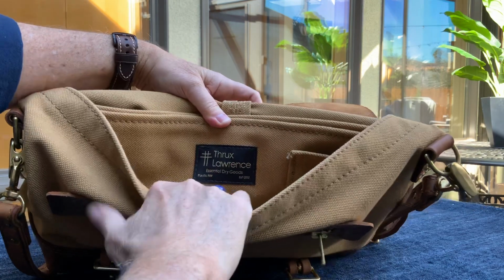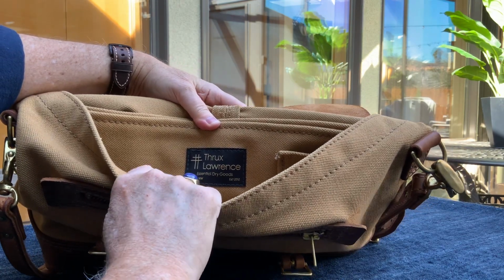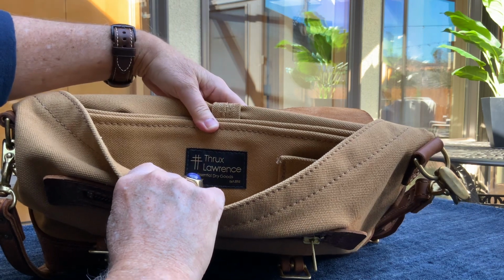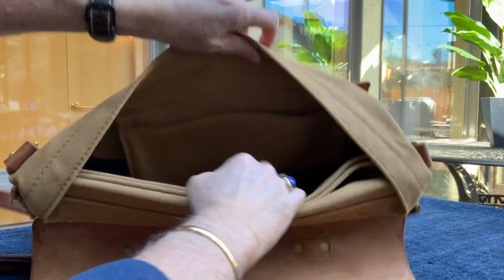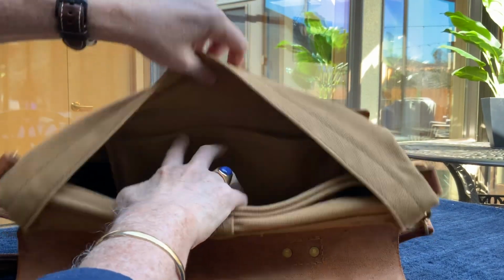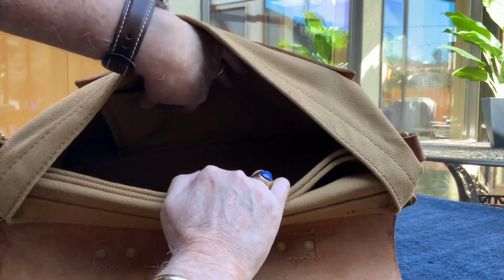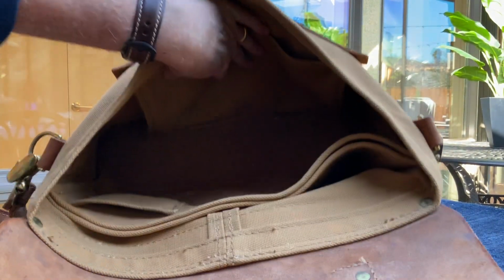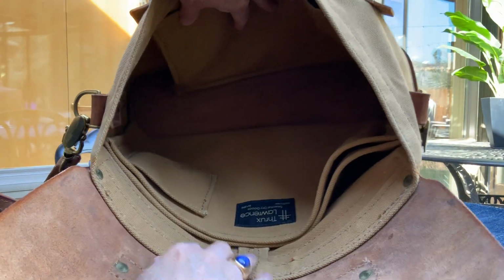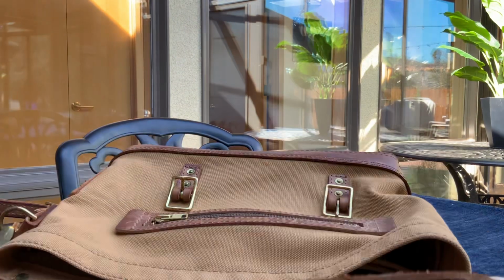There's their logo, Thrux Lawrence, Essential Dry Goods, Pacific Northwest, established in 2012, so 10 years ago. In the front of the bag, there was another suspended pocket here. Good sized pocket. You could fit a lot of stuff in there. And then it was just a big open cavernous bag on the inside. So there you go. This leather is just super thick, way more than what is required for the bag.